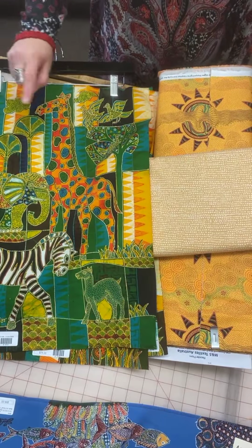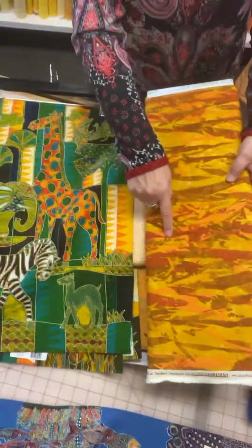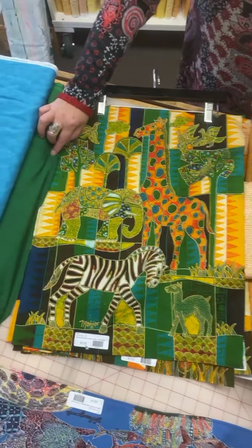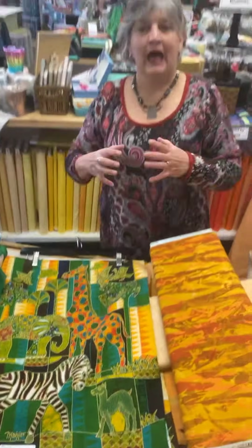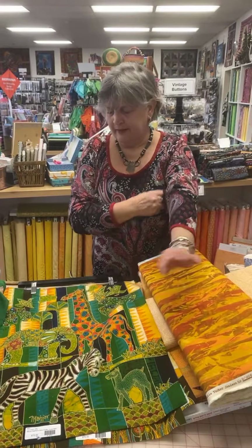This is using the gold, which is kind of fun, and this is Essex. This will work. Then this green is really perfect. I like to expand. Some quilters, I hear them talking about containing the quilt. I want to expand my quilt. I want it to go past the panel. So I'm looking at expanding it, not containing it, if that makes sense.